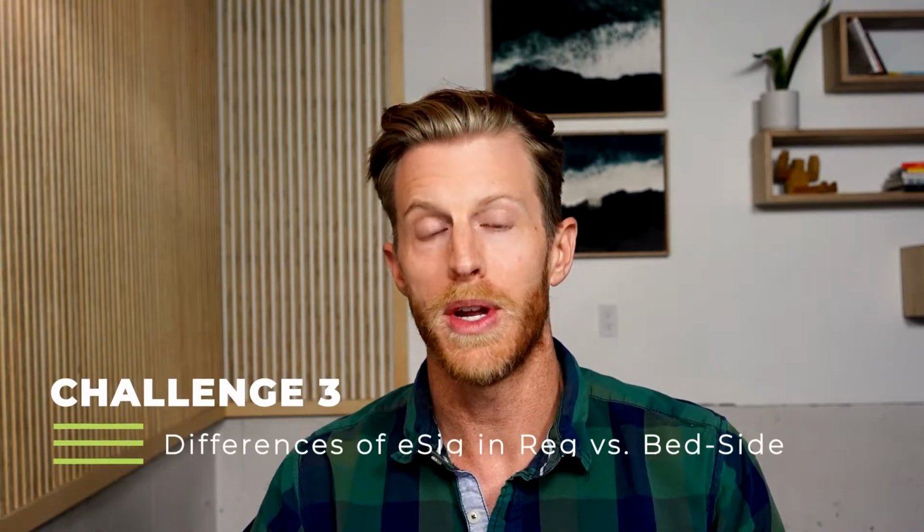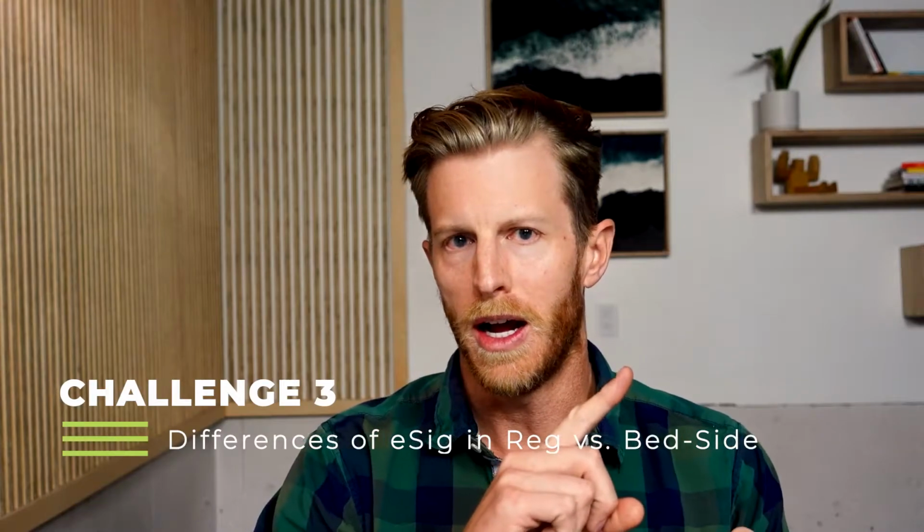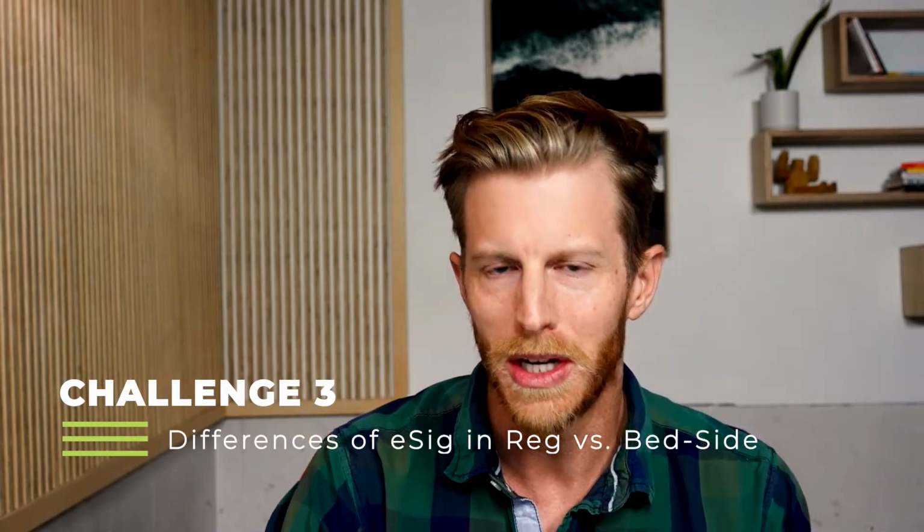Okay, so challenge number 3 here deals with the differences between the application of eSignature in registration and at the bedside. So really it's kind of a continuation of challenge number 2 here, and what you really need to understand is that registration is very, very different than capturing a patient's electronic signature at the bedside. What a lot of hospitals use in registration is something like this, because the patient is sitting opposite of that registration clerk at a desk. So this will be sitting on that desk and the patient can interact with it and sign it.